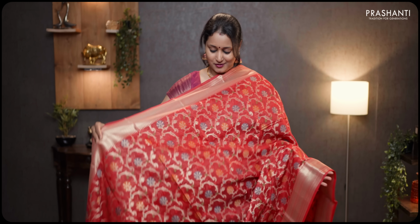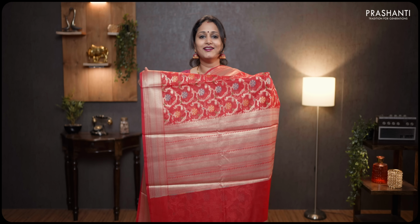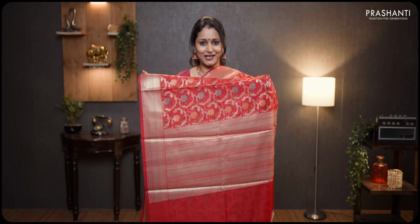Red, bright and beautiful color with antique zari woven borders on either sides. The entire body has got very pretty thread and zari woven floral pattern running throughout the body. That's the pallu, rich self pallu. This has got a brocade blouse priced at 1860.